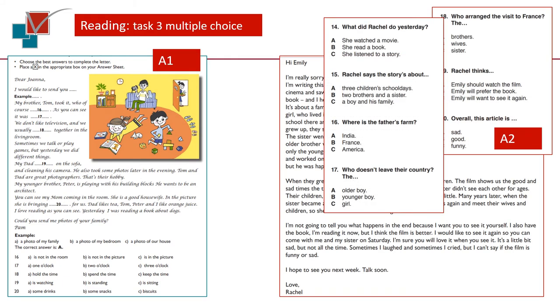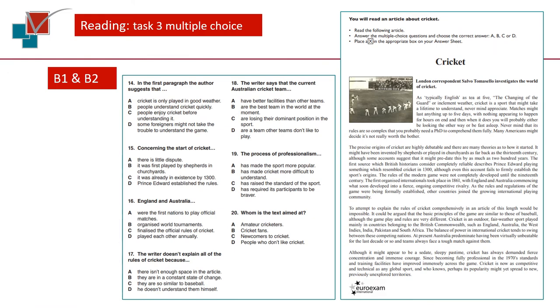At A2 and above, we have a continuous text where the student is expected to read it, comprehend most of it. Again, there will always be words that the student doesn't recognize, and then match it to the relevant question answer. Again, this carries through for B1 and B2. In this particular example, it's again a B2 example. So this candidate is reading, in this case, reading for detail.